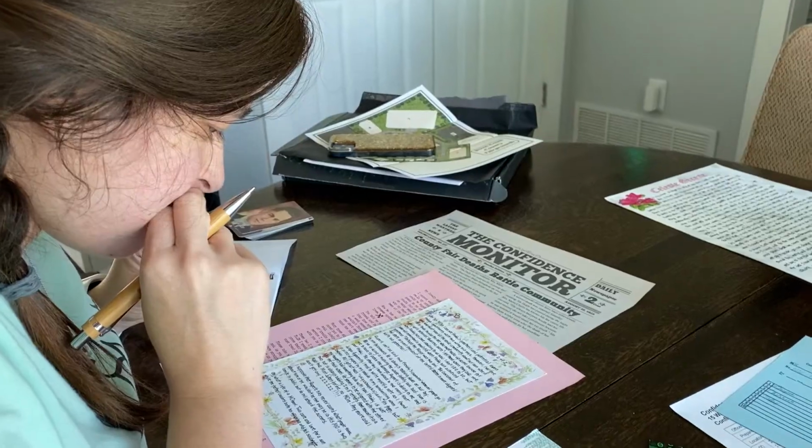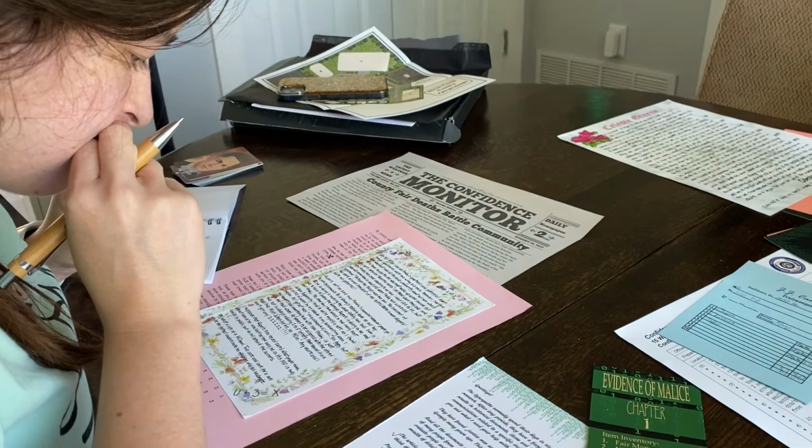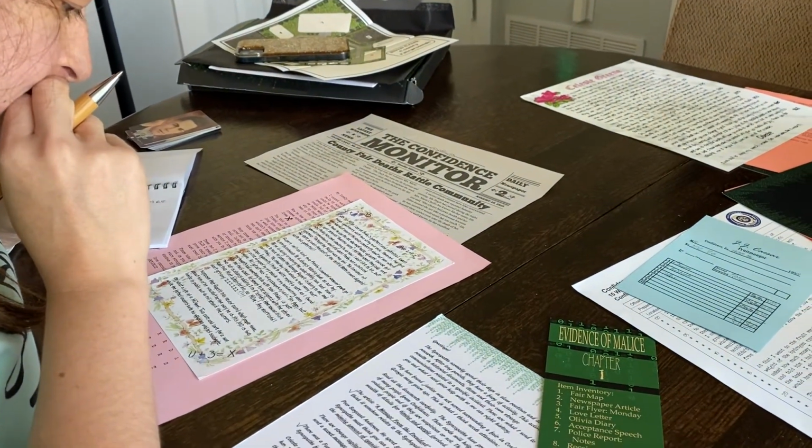As me and my wife were going through and figuring out the puzzles and looking at the different pieces of evidence, we realized that this is kind of like a more advanced version of Clue. And I don't mean advanced in a negative way or a super difficult way.